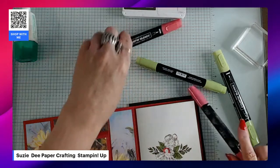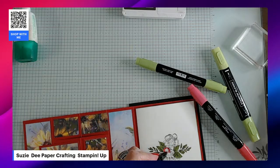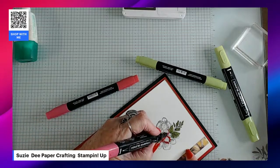So this one's the light, so I might use the dark one. Just around there like that. Oops. We can always, oh, that should blend in okay.